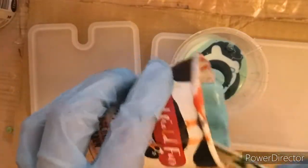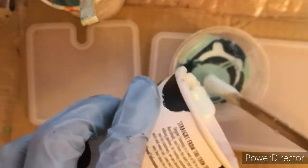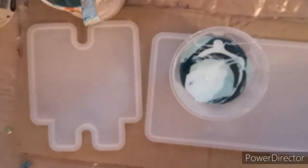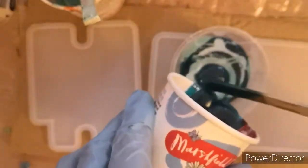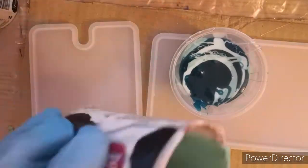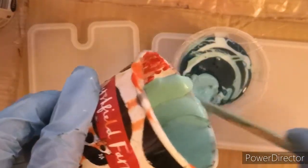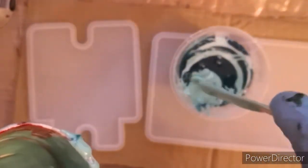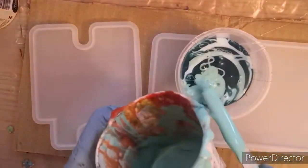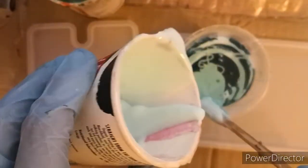I'm sure you'll be aware that I'm a bit of a fan of Resin Supplies Den on Facebook. Well, there's a lady called Jackie Bradley, and she makes the most amazing latex moulds, and she has made one for me, and it is absolutely beautiful. So I am having great fun playing around with that, and I will be releasing that on, I think it's the 30th of October.